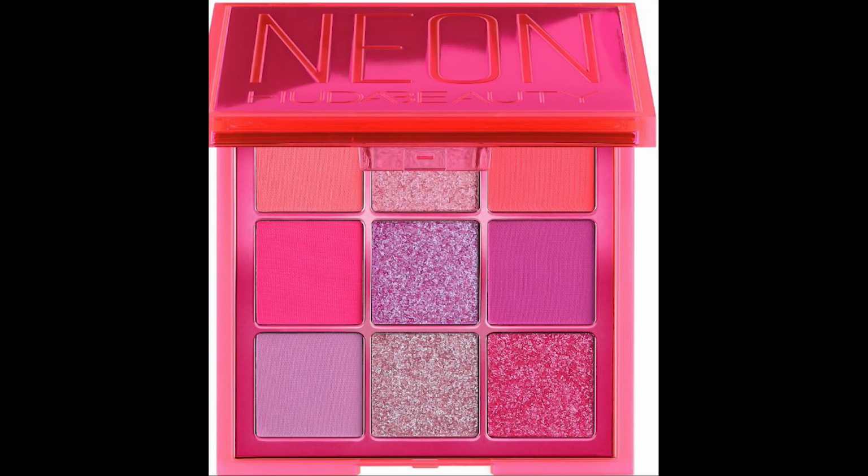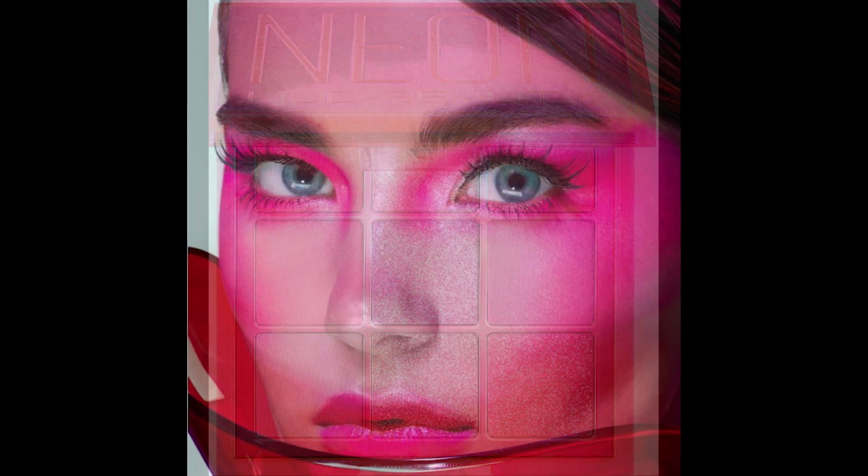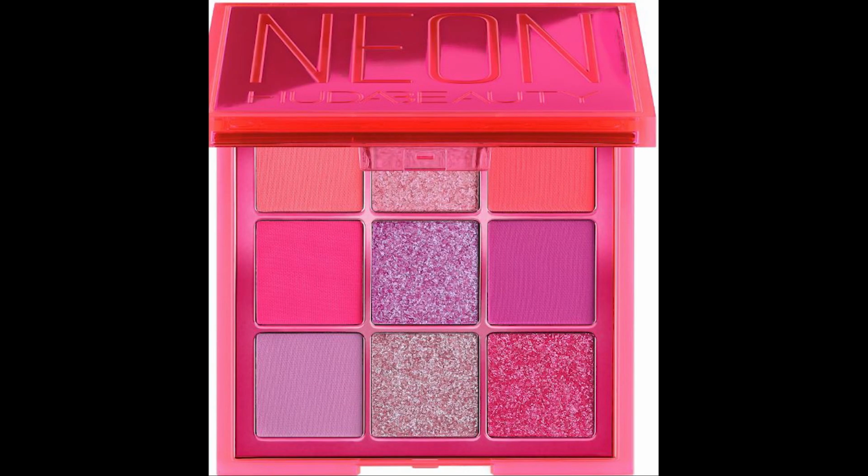What do y'all think about these? Would you be happy to get one of these in the palette? That's what the questionnaire was asking. They were asking if they liked Huda Beauty. Would you like to see Huda Beauty in your box? And in particular, would you like to see a neon pink palette? How do you guys feel about this?